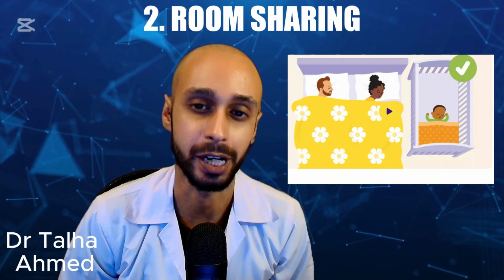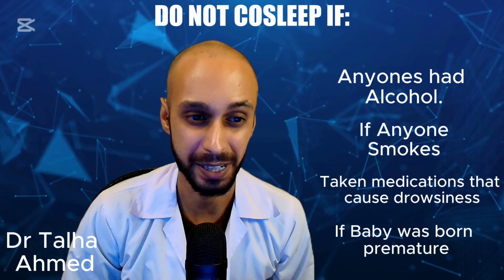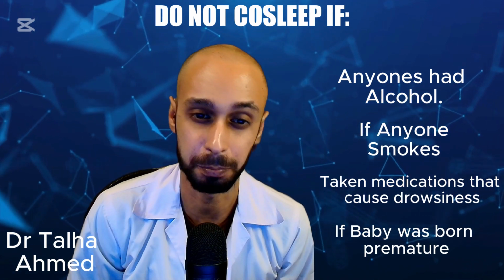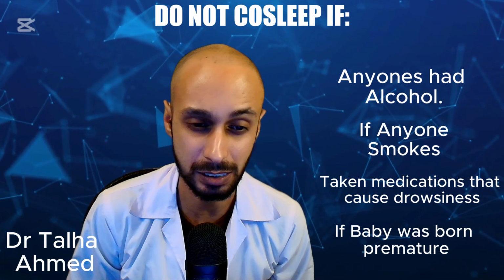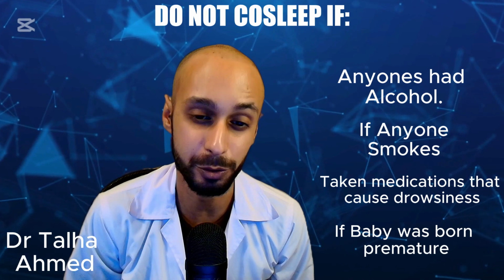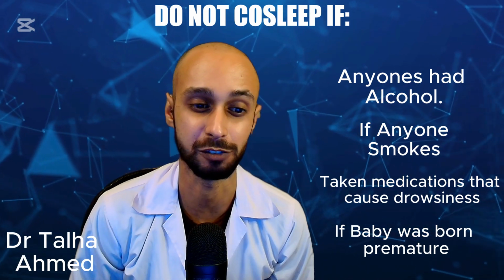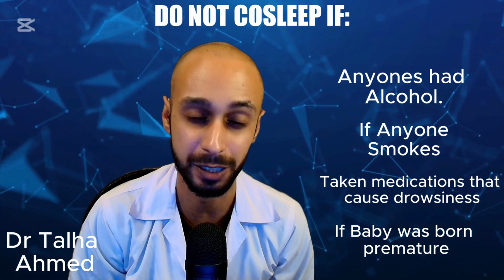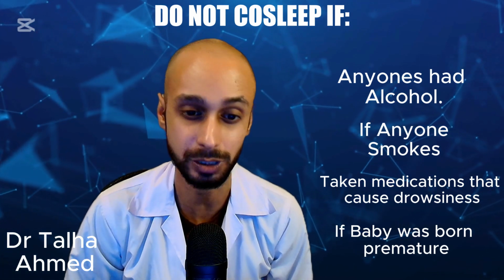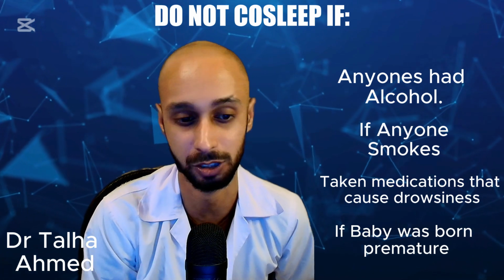There are a few scenarios in which you should never go to sleep with your baby. 1. You or anyone in the bed has recently drunk any alcohol. 2. You or anyone in the bed smokes or the baby was exposed to smoking in pregnancy. 3. You or anyone in the bed has taken any drugs or medications that make you feel drowsy. 4. Your baby was born prematurely before 37 weeks of pregnancy or weighed under 2.5 kilograms or 5.5 pounds when they were born. In these scenarios, it's always best to put baby in their own sleep space, such as a cot.